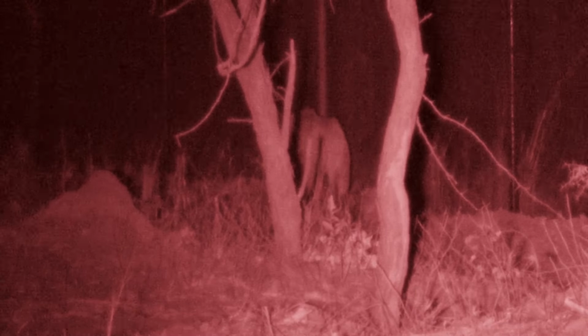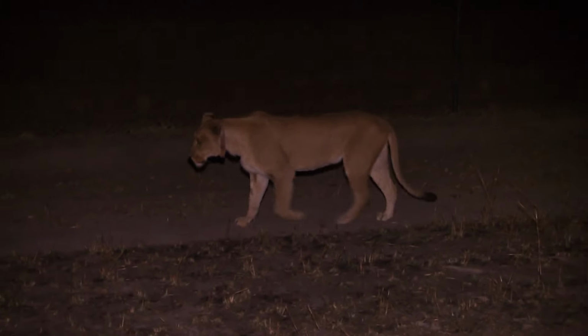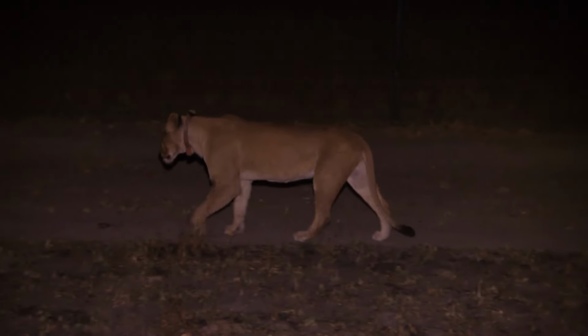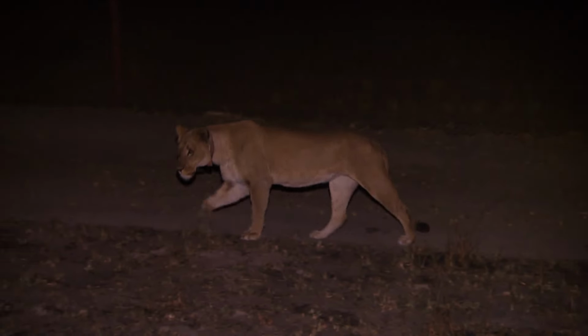Athena calls out to her pride. As I'm leaving it at the moment, five of the girls are together, and Athena, just because of her injured leg, is in some ways just behind. I can hear her calling, but I can see one of the females looks as though she's actually going to go back for her. To David's surprise, the pride starts to return.